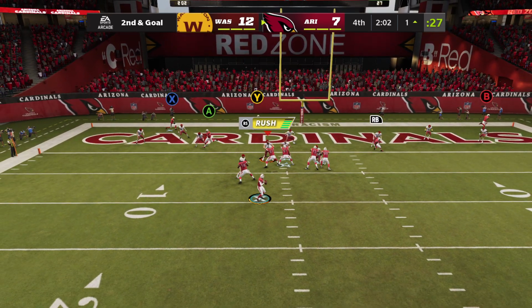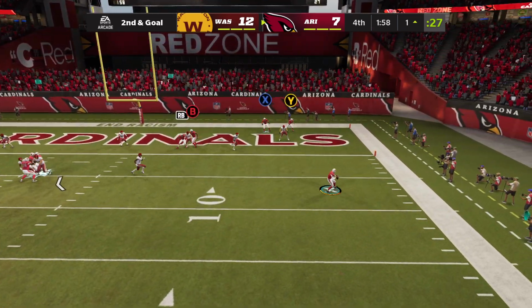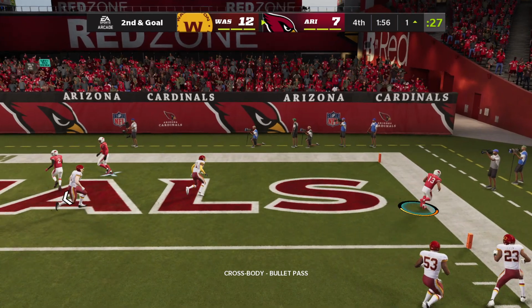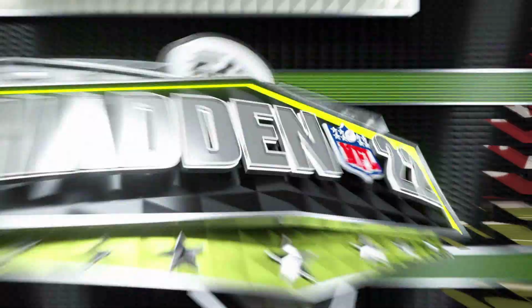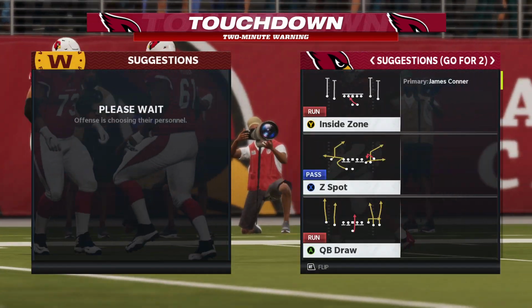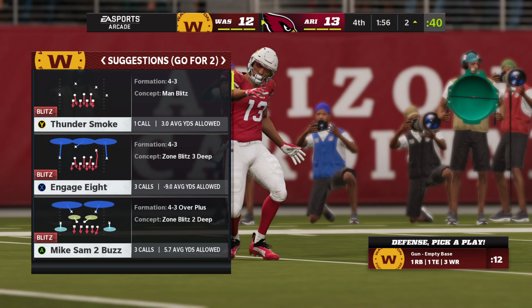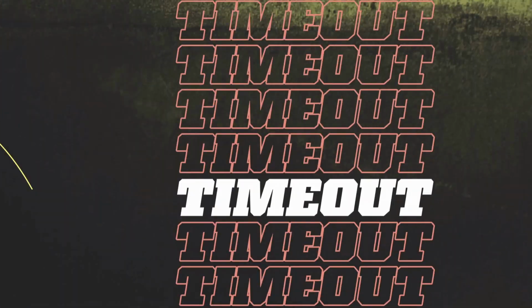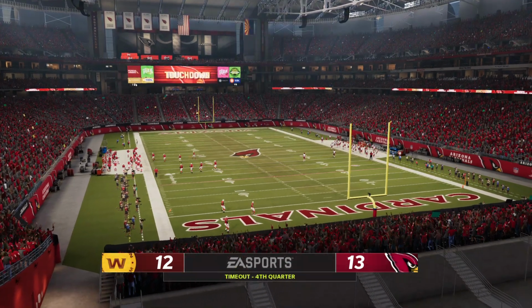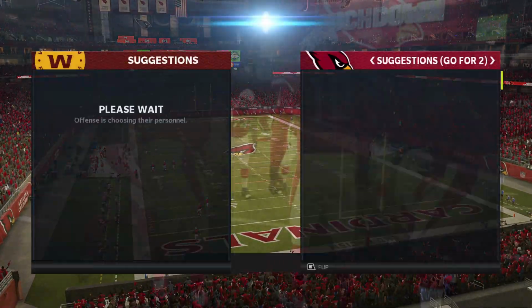To throw is Murray. Flushed out right. That's going to be caught by Kirk for a Cardinals touchdown. A 1-yard touchdown pass, and the Cardinals have retaken the lead. The Cardinals are going to use the first of their timeouts. That'll leave them with 2 remaining. We'll be back after this.